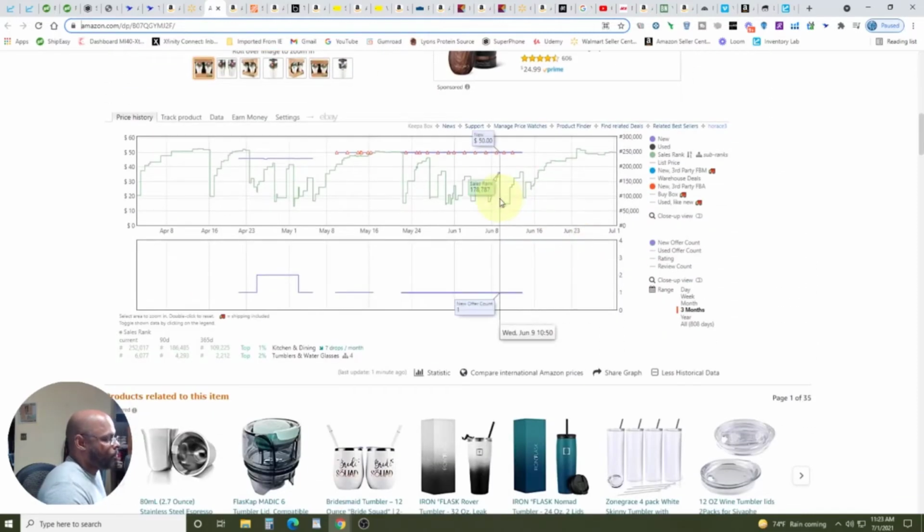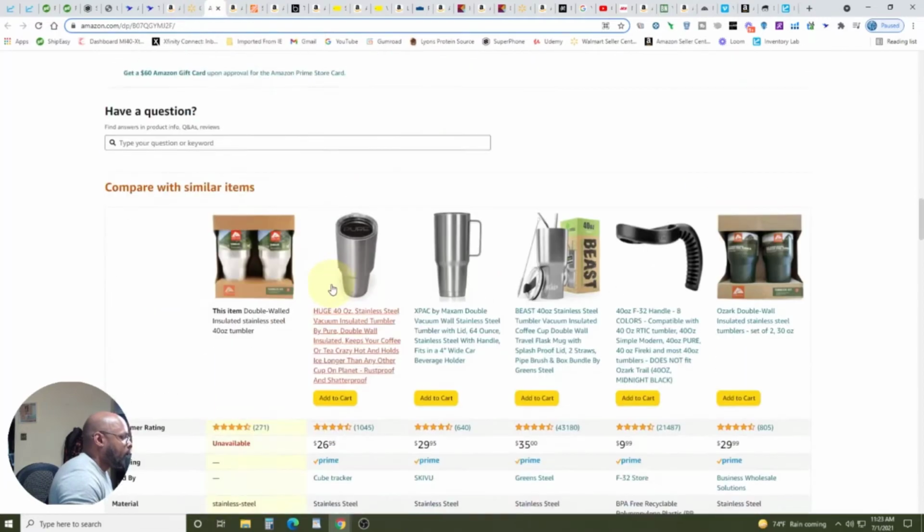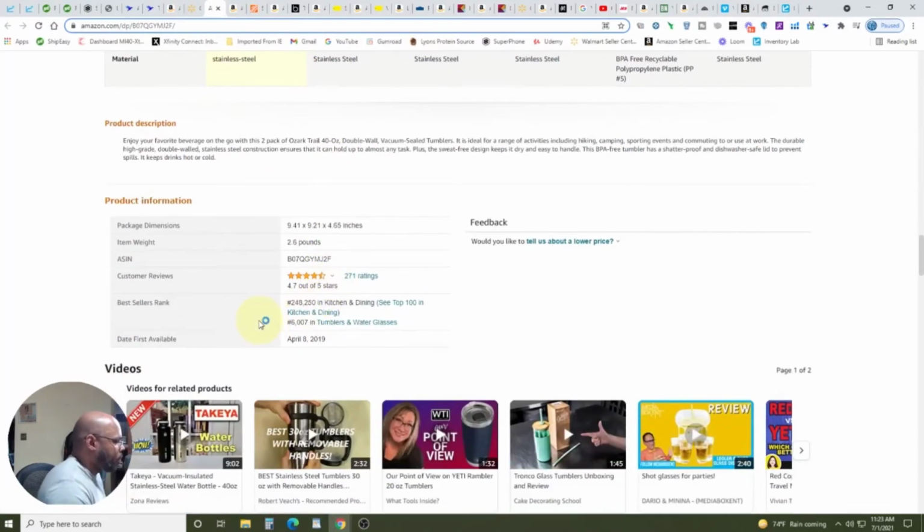How do we know that? Because if we look at the Keepa chart, somebody had it all the way up until, say, June 13th, and they were selling it for 50 bucks. Now let's look at the weight on that. Again, we'll come down to the description. We'll look at the weight. We got to round that up to 3 pounds, okay?